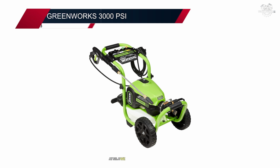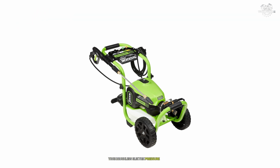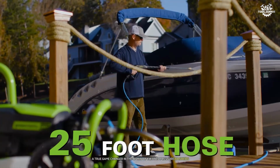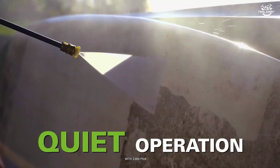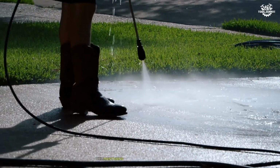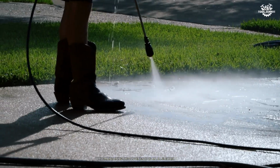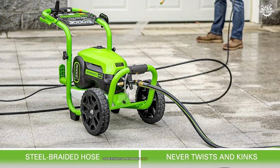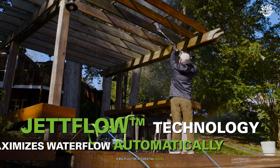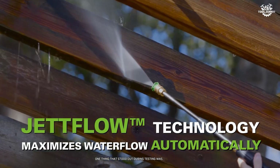At number 3, we have the Greenworks 3000 psi True Brushless Electric Pressure Washer. A true game-changer in the world of electric pressure washers. With 3,000 psi at 2 GPM, this model delivers professional-grade cleaning power while maintaining the convenience of an all-electric design. Its brushless motor not only ensures durability, but also operates more quietly than traditional motors, a big plus for residential users.